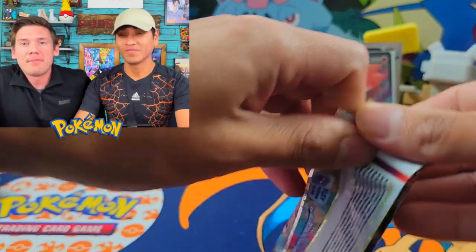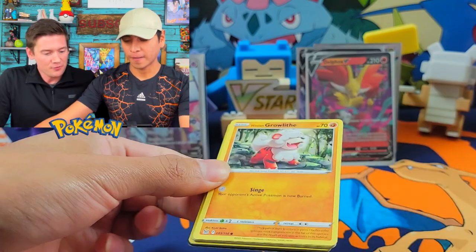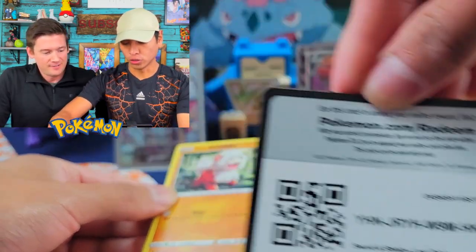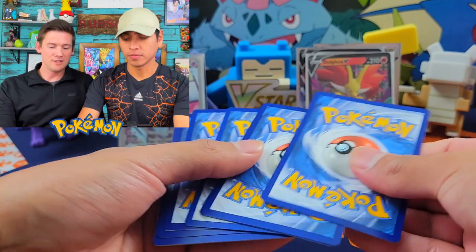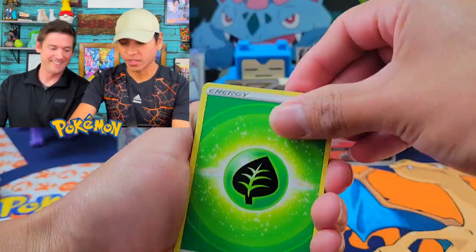We are opening up the next pack. Diego, you need some real luck. You've got one hit so far. Alrighty, let's see if you can get something good. Yes, I will.